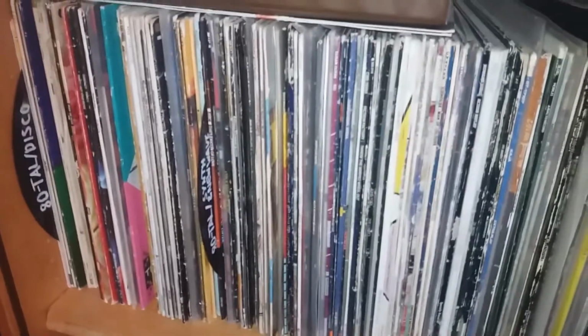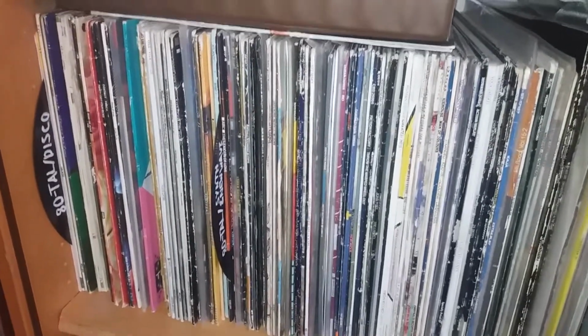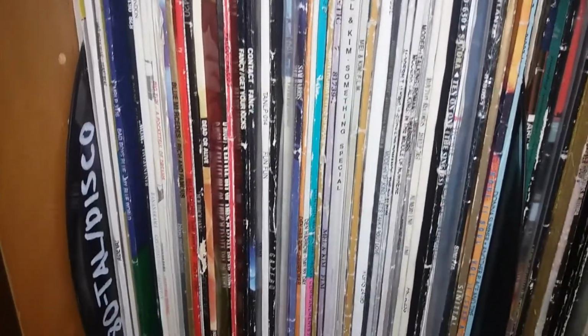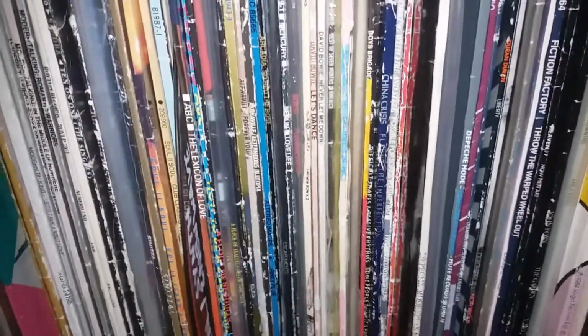This is 80s, other 80s records. You can see there 80s disco, synth and new wave. And 80s disco is mostly Euro dance or Stock Aitken Waterman, or house, some house also of course, 80s house. Here is synth and new wave.